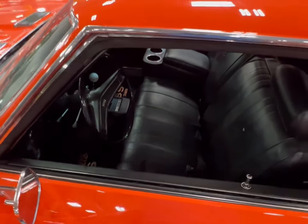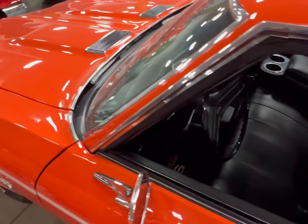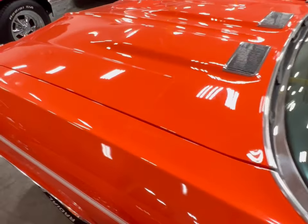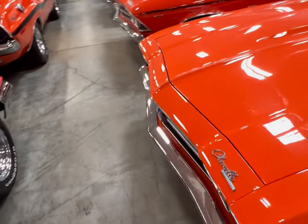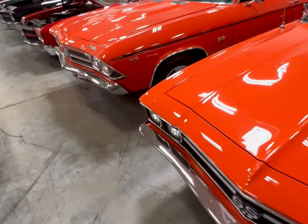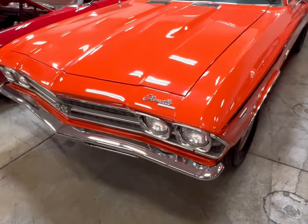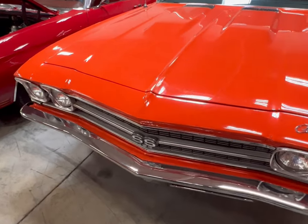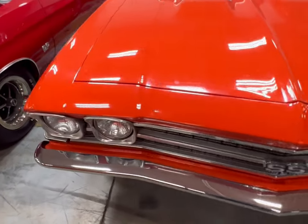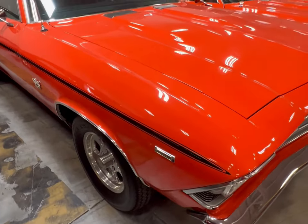Sitting here at MGM Classic Cars, we're going to look at the next Chevelle. As I said, we got three in a row. And I said this before, it seemed like they house more Chevelles here than anything else. Chevelles and Impalas. So if you're a Chevy fan, you know where to go to find a Chevelle like this one. Another 396. This one's orange with a black stripe.